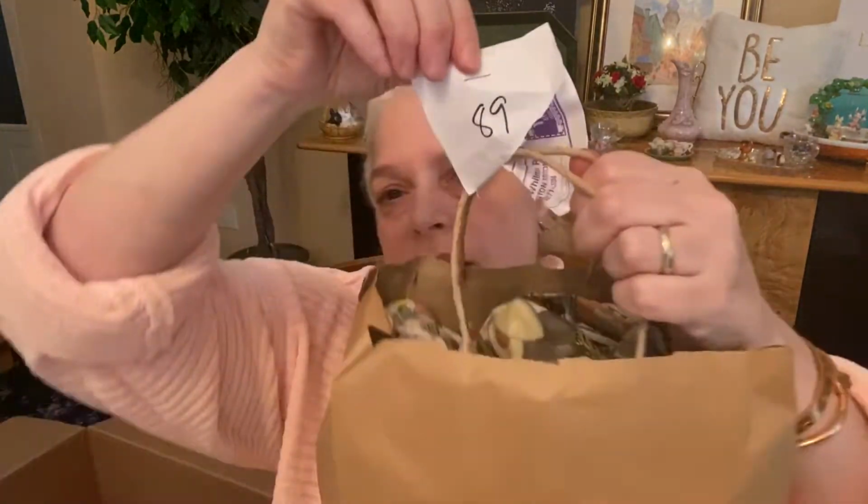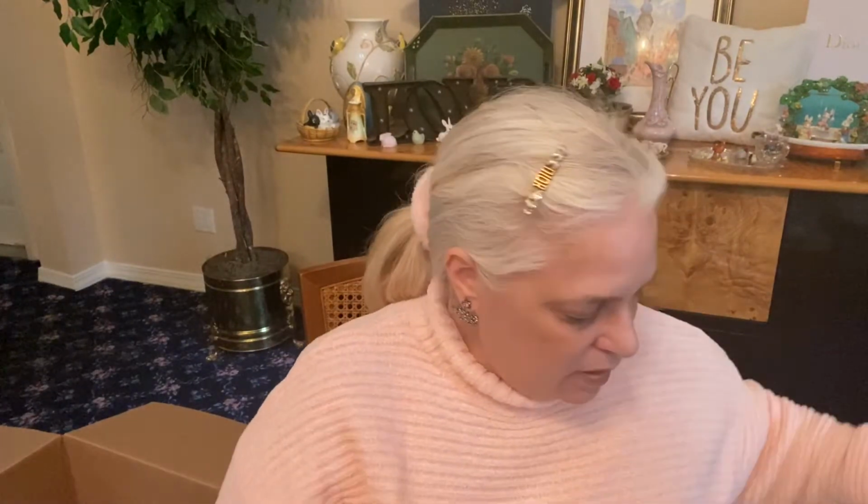See, this whole bag was $89. It was lot 89. And I paid no more than $5 for any lot. I paid 25 cents to $5. And the $5 lots were the teacups. So I think the whole auction I spent like $40-something. And then you have a fee, you always pay their fee.